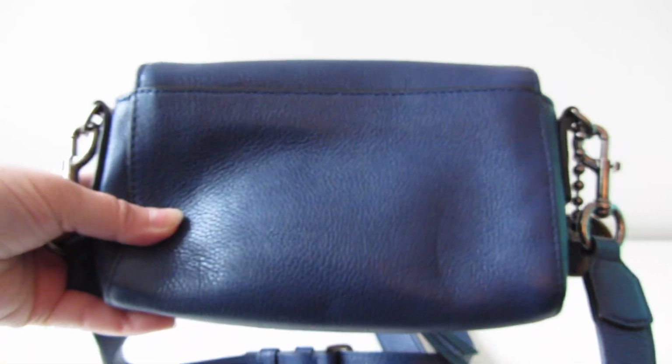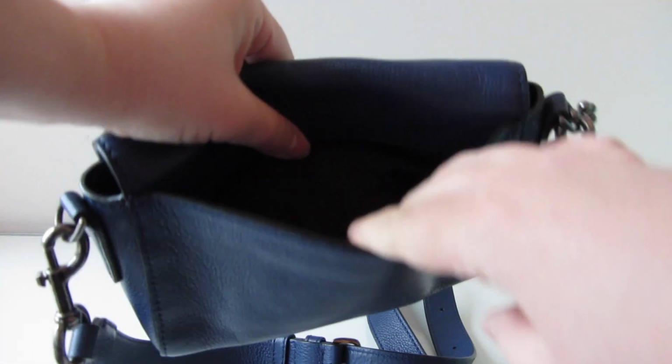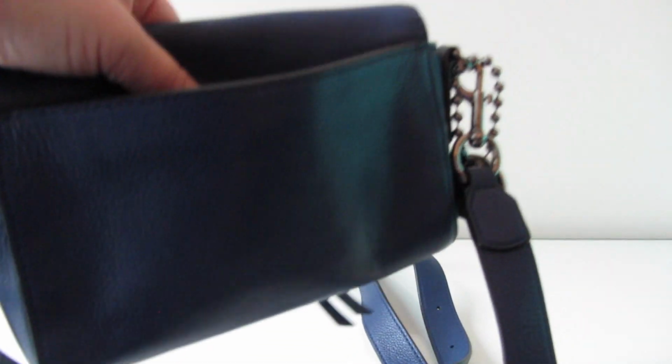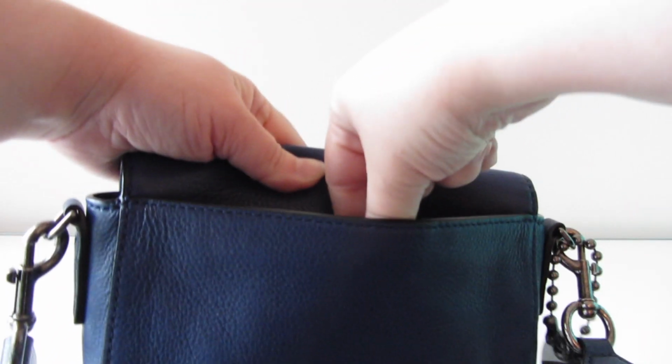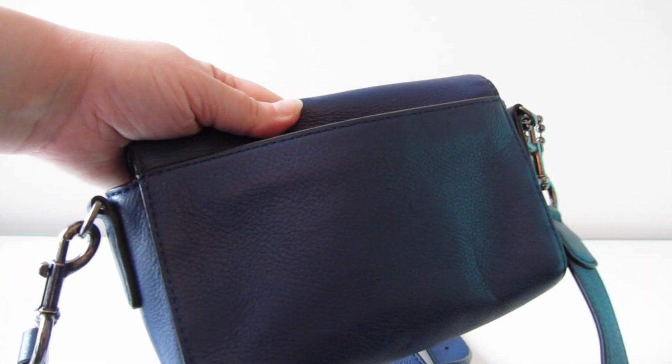And then on the back of the bag, there is a little pocket here. And I think that's nice because you could put your phone in there, just pop that in, and then you have really easy access to your phone as you're walking around.